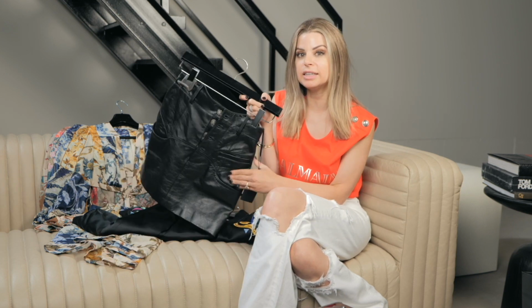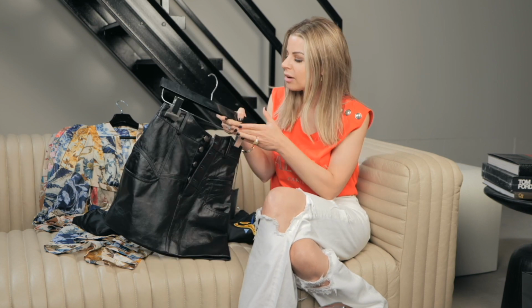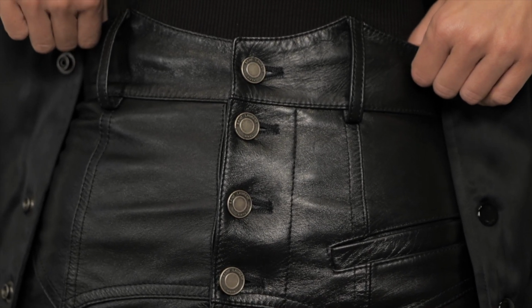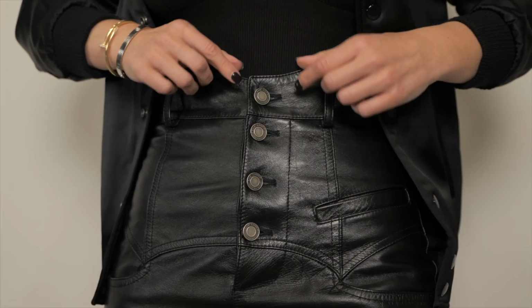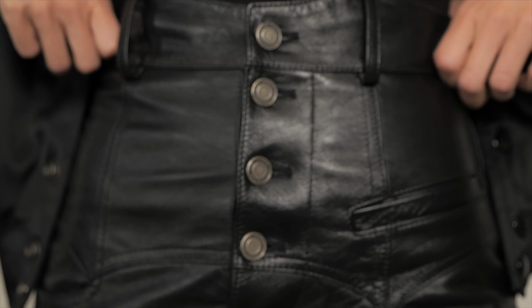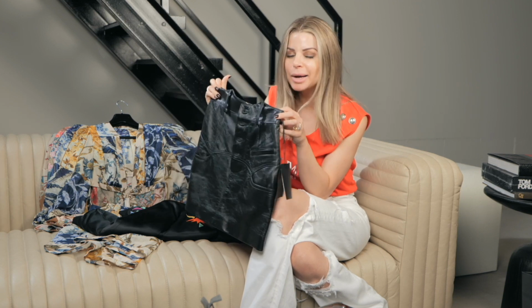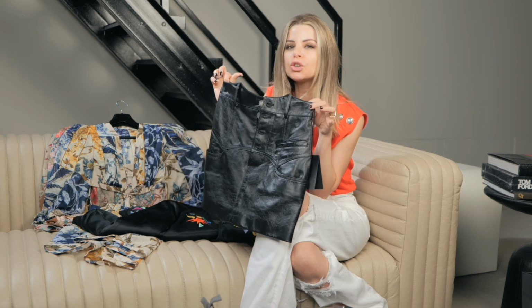I did get these at reduced prices. These were on sale, so I'm really, really excited about it. This is a Saint Laurent leather skirt. Obviously, the whole outfit's Saint Laurent. It's a size 34. Listen, this was one of the last ones. There were only really big sizes and really small sizes, and I probably needed a 36, but we're gonna squeeze. We're gonna squeeze right in.